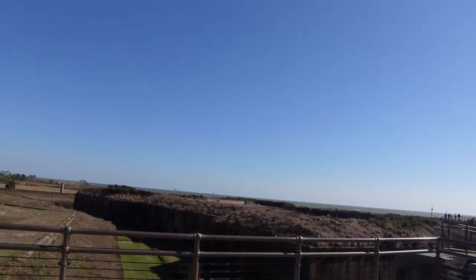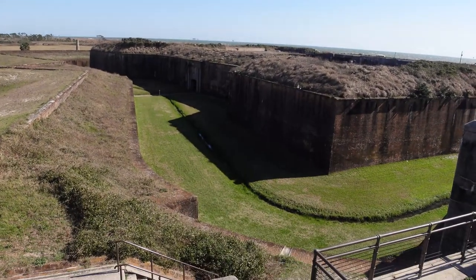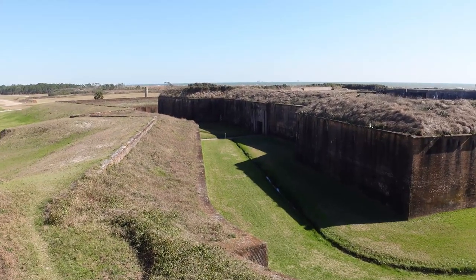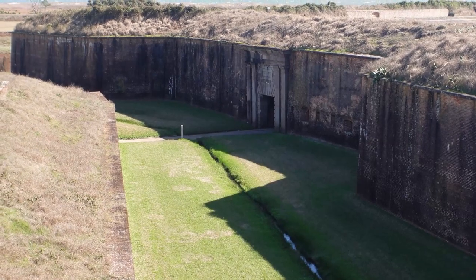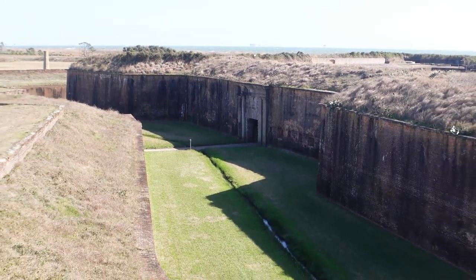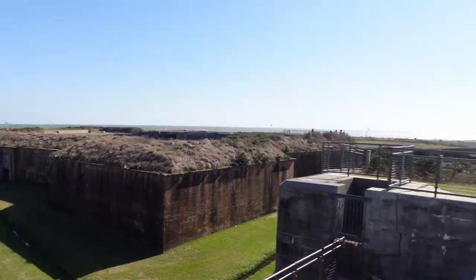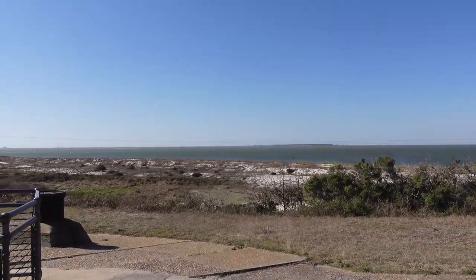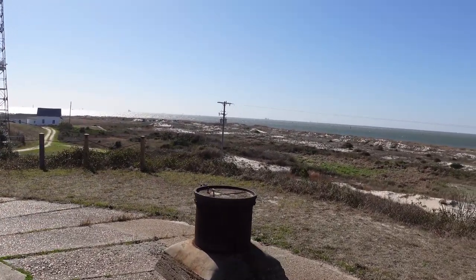If you're coming to Fort Morgan, just be prepared to climb a lot of stairs. Here you can see on top of one of the batteries. You can look around at the fort itself. You can just imagine what the fort looked like when it was actually being used. Some people say the fort's haunted. Didn't feel anything when I was there, but who knows. Here you can see the beautiful Mobile Bay. Straight across from there is another fort on the other side.